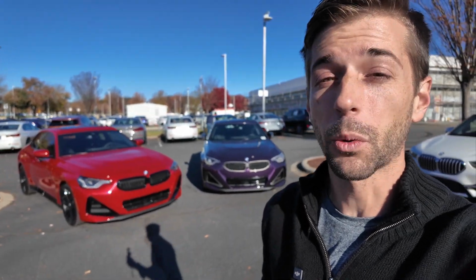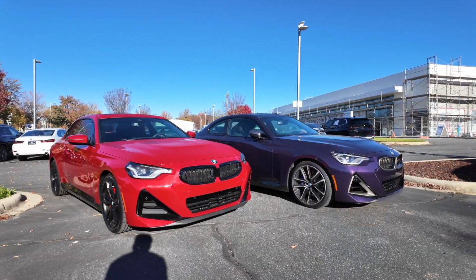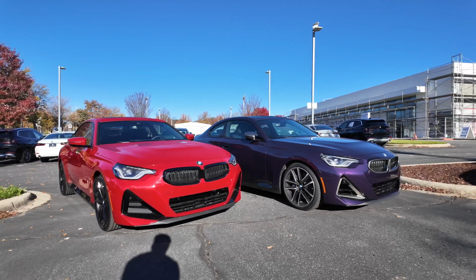I have been able to check out the 25 M240. It's mainly just the steering wheel and the badging that is different. I haven't been able to find the 25 230 yet, so once I am, I will take a full video of that and we'll see what some of the differences are. So at least we have two 24 models to compare with.